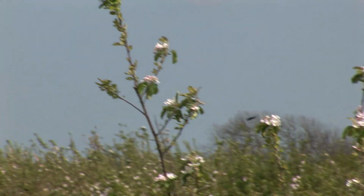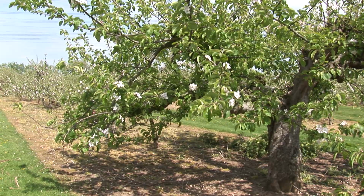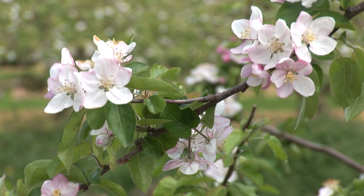At the moment at Boxford and the surrounding beautiful Suffolk countryside, the trees are in full blossom, and the flowers on the apple trees play a crucial role as this is the start of the apple growing process. It's the most vital time in the apple growing calendar.